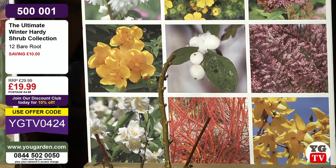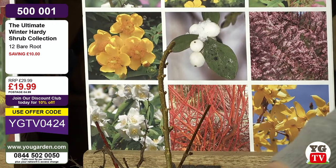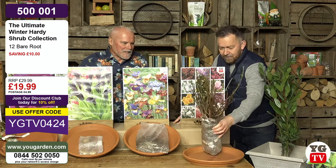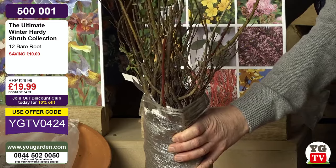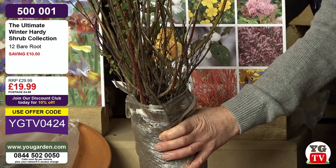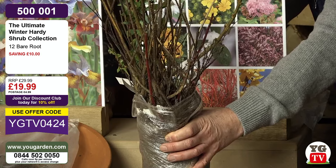Anyway, £1.66 per bare root. And what a mix. Now this is how they arrive, and I'll be honest, when they arrive like that, you'd be like, oh, Shaun and Adam have sent me a bunch of twigs. When you actually unwrap these and then spread them out, and you see the size of the bare roots, they're fantastic.